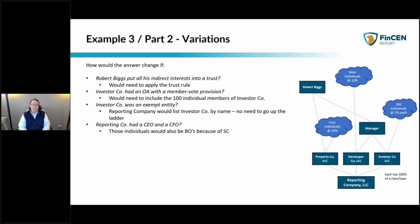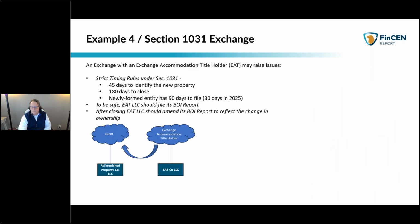And finally, would it matter if the reporting company had a CEO and a CFO? Yes, it would. Those individuals would be senior officers, and we would need to include them under the substantial control test. And I think this is our last hypothetical. Oh, no, I got 2 more.